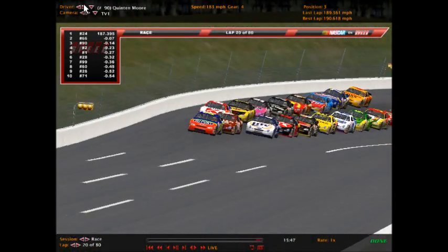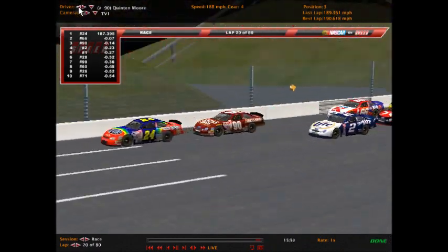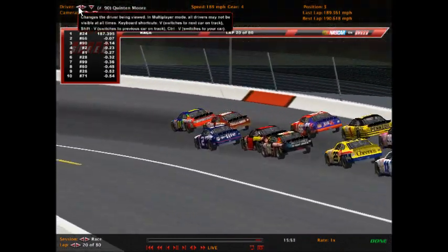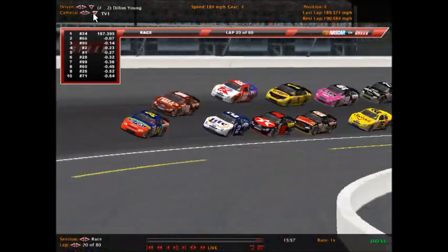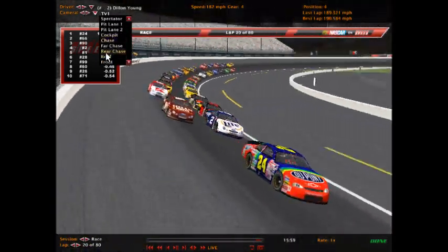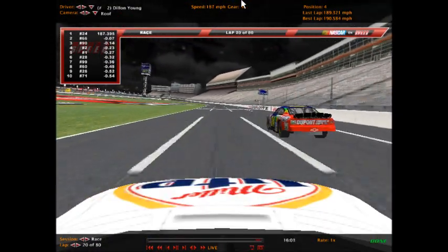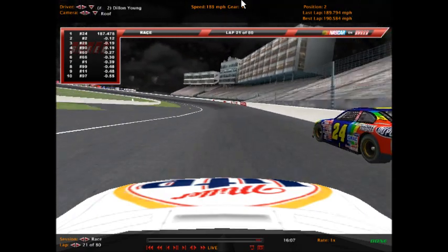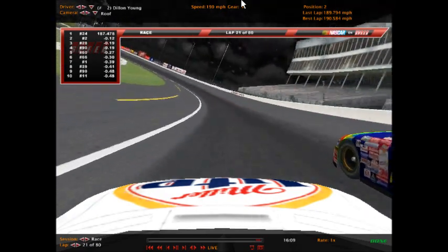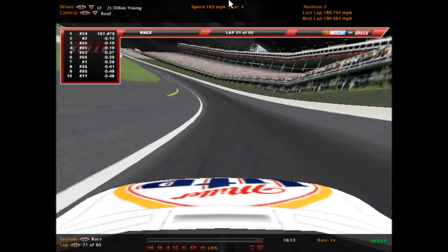And now Moore takes second position as Kyle Matthews continues to lead this race here. We're almost 20 laps into this event already. And here comes Dylan Young to the low side for number 2. On board, Dylan Young's car as he tries to look inside of Kyle Matthews, who continues to lead. 20 in the books and 60 to go here at Charlotte Motor Speedway.